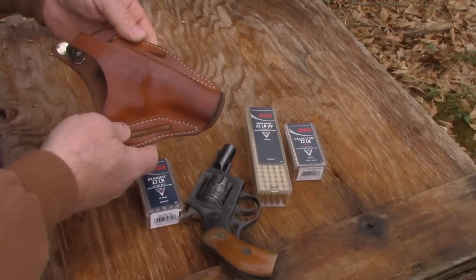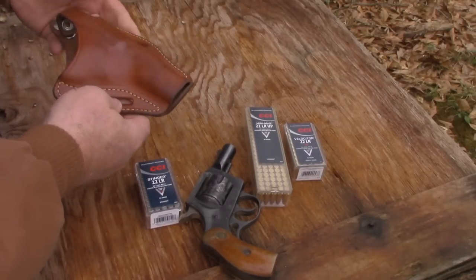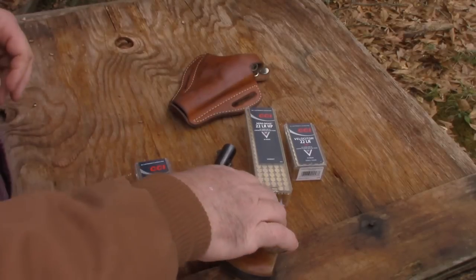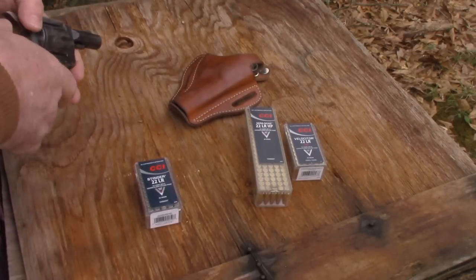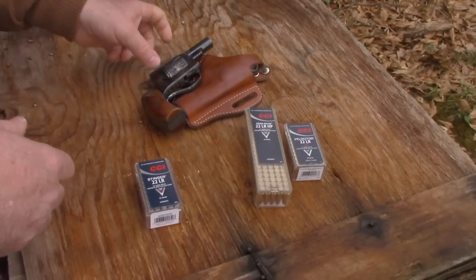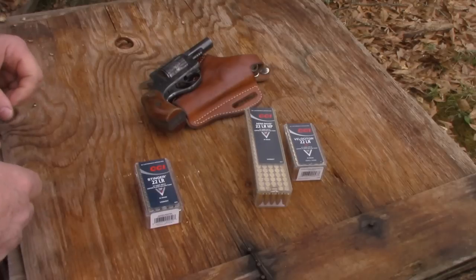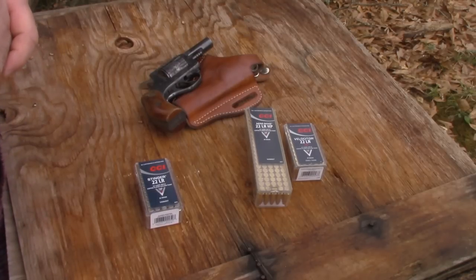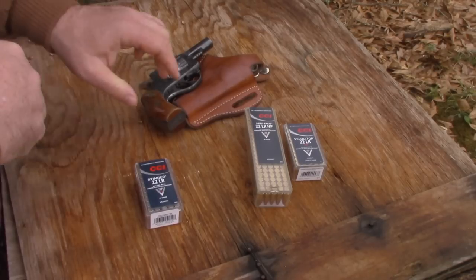This little belt holster, pancake style holster, works well for me, and I've also carried it in a pocket holster. Today what we're going to do is a velocity test with 3 varieties of CCI ammo, all 3 of which would be ammo that one might choose for everyday carry in a gun like this.